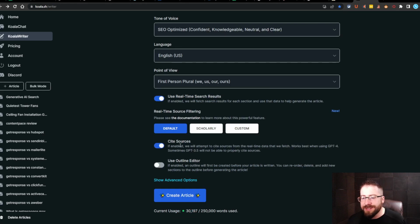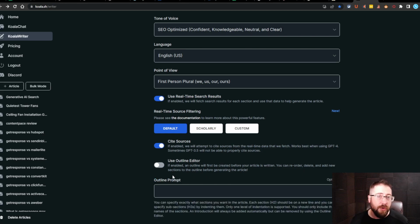Click this if you want it to cite sources. So where it goes and pulls the information from, the data and everything, it's going to cite the source next to the fact, which is really cool. I like that a lot. It does tend to use a lot of source links, though. So if you don't like linking out to other websites, maybe you want to turn that off. I like it personally because that's what I like to see in an article myself. So obviously I want the things I like in an article to be on my websites.